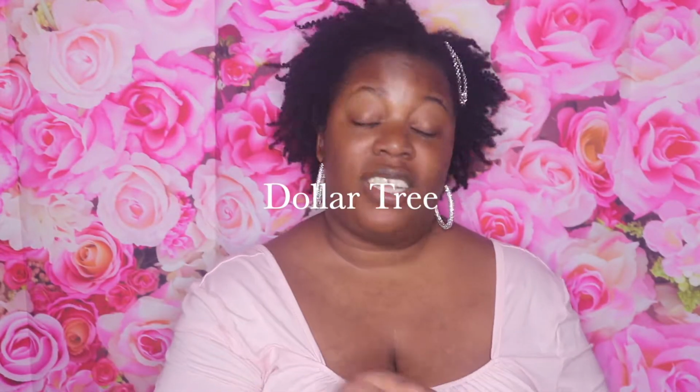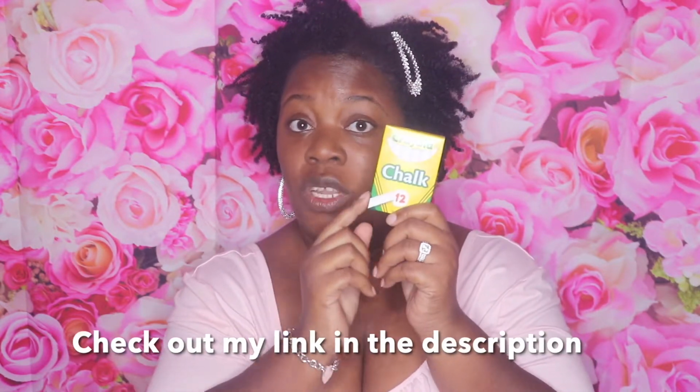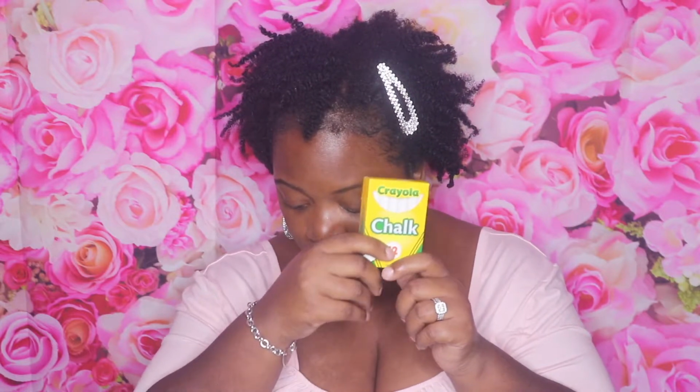So this is the other one from Dollar Tree, because y'all, don't sleep on Dollar Tree now. Dollar Tree has a lot of name brand items as well that you can get for, well, now it's $1.25, such as these Crayola Chalk. Okay, so anytime you see any name brand items in Dollar Tree, snag them up, okay? Because it is so worth it to purchase it, obviously, from Dollar Tree than it would be from Walmart or a Target. I got 2 packs of these Crayola Chalk.